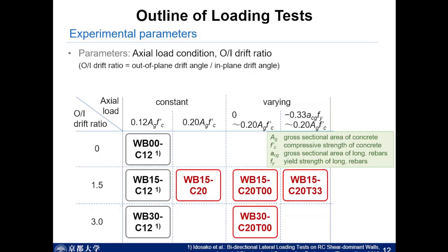And then we applied varying axial load, like 0 to 0.2 AgF'c, where Ag is the gross sectional area of concrete, and F'c is the compressive strength of concrete. And then here we apply the tensile axial load on the column, on the wall. So the tensile force was defined as a ratio to the tensile force of the reinforcement. So Ag means the gross sectional area of longitudinal rebars, and Fy is the yield strength of longitudinal rebars.